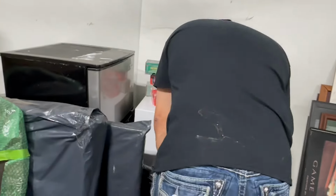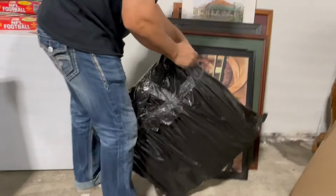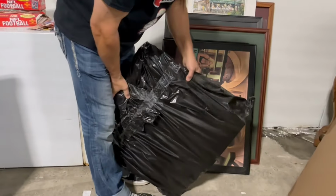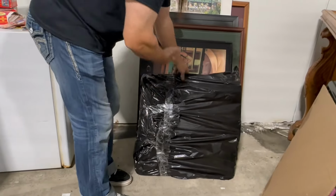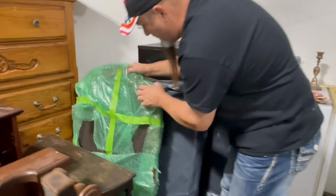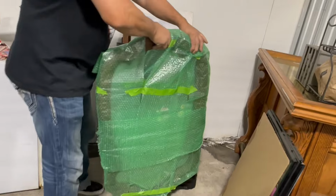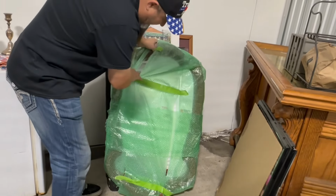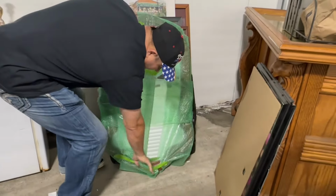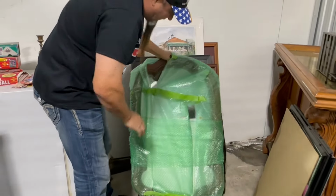Okay, table pads. That's not what I was thinking this would be. It says table pads, and that's what it is, like for a big dining room table. Those are actually worth some money, probably about $100. Let's see what we got here. This feels like a mirror. Yes, that is a mirror. It's not super fancy, just a little bit of decoration to it, but not much. Just a mirror.